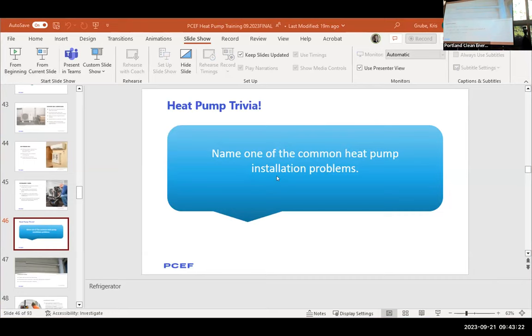I apologize for the picture again. Going into the downspout. So we had our video or image library. Make sure it's sloped down and away from the building.